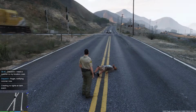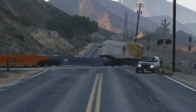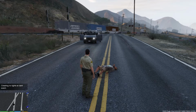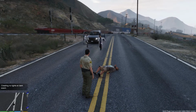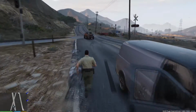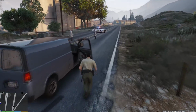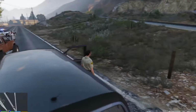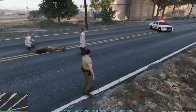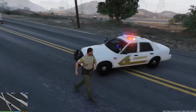And there's my coroner. Uh-oh. Oh! Coroner just got hit. Let me go check out your van, guys. Sorry. That was a little scratch. Just a scratch. It's all good. You guys ain't dead yet. I got enough pictures. Stamp it. Time to stamp them.